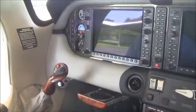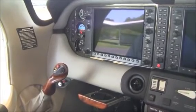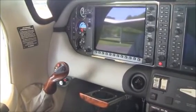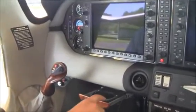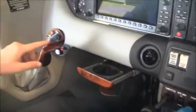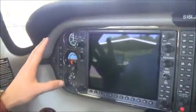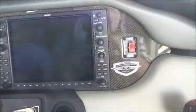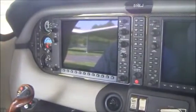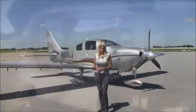I just wanted to take a moment to show you some of the details that are specific to this limited commemorative edition Columbia 400. Now, there were only 10 of these made. There's a lot of really cool details like this carbon fiber cup holder, this carbon fiber overlay on your side stick, and the panel actually has carbon fiber behind it. It's just a real sporty look, and like I said, it goes well with this metallic silver paint job, and it's just a really nice touch for this sporty aircraft.